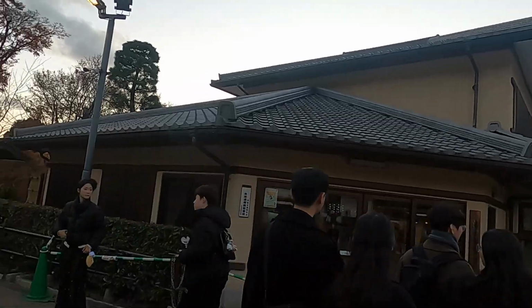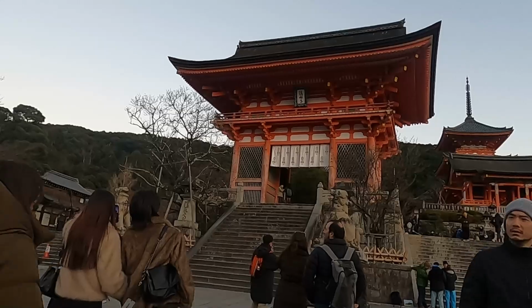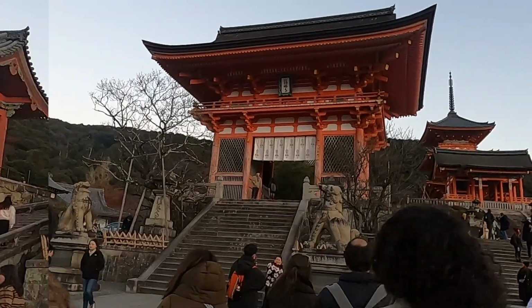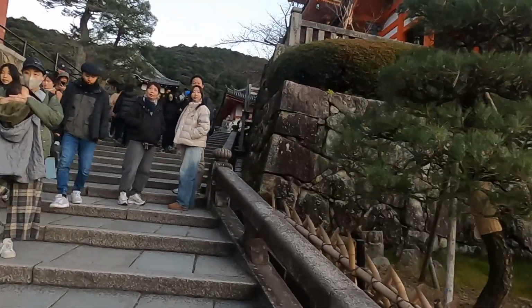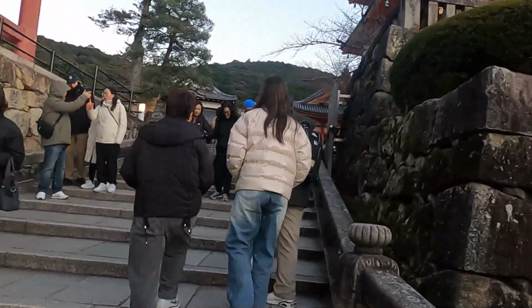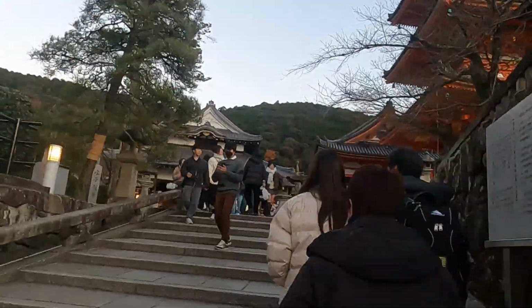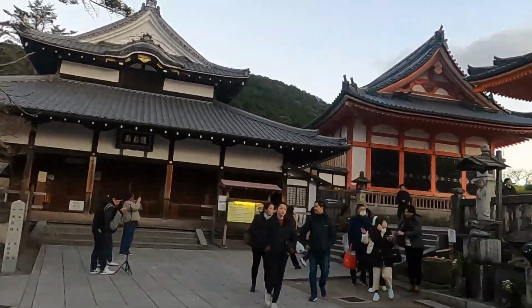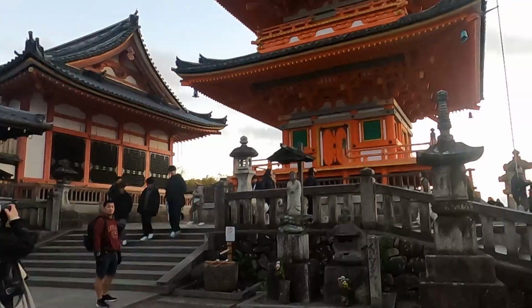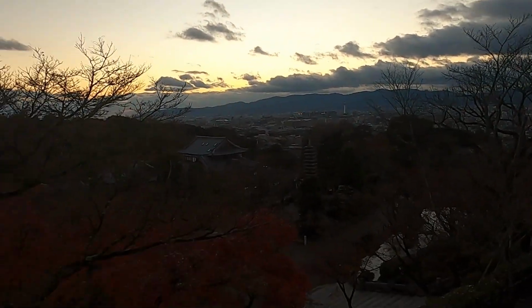This magnificent gate measures approximately 10 meters wide, 5 meters long, and 14 meters high. From there, you can see the west gate called Saimon. This gate has long been considered a gateway to paradise and is known as a sacred place for Nisokan, one of the meditation practices for achieving nirvana. After the Saimon, and before walking to the main hall, you can already admire the city of Kyoto. You then can walk towards the main hall of the temple called Hondo.